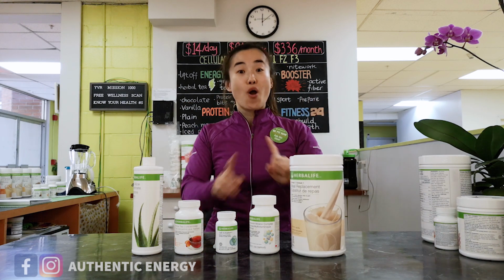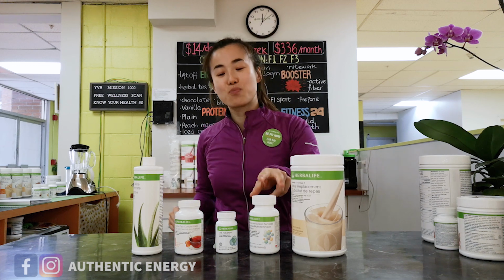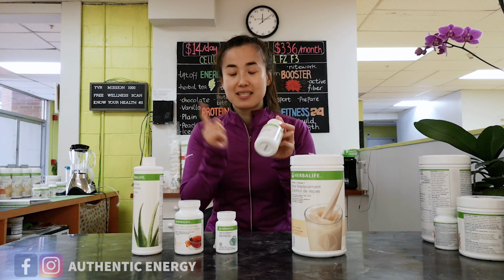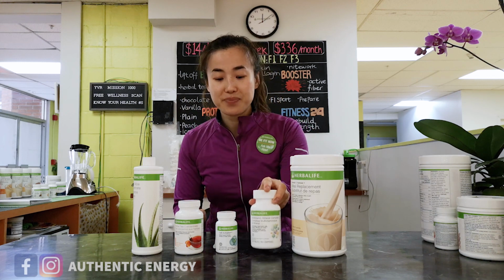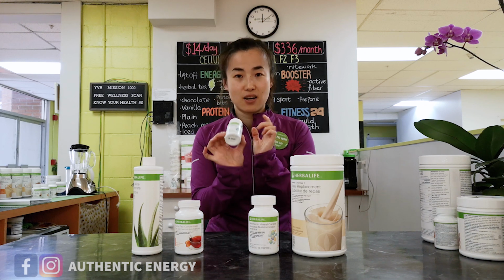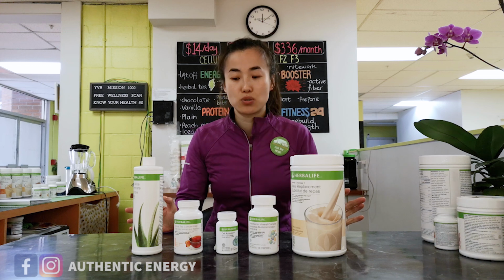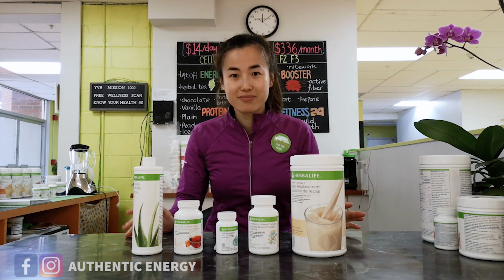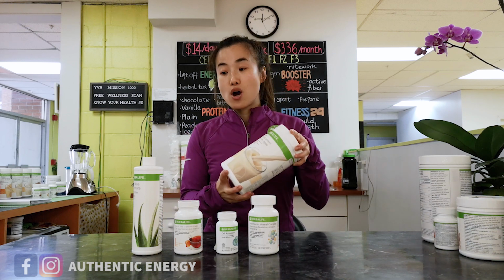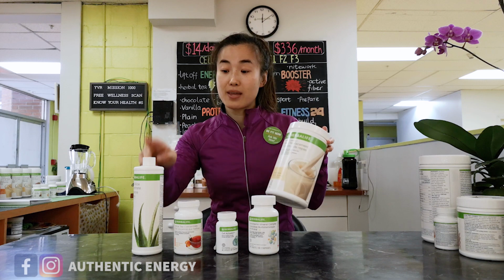So remember our breakfast 3 steps: aloe, tea, shake, and then we move on to Formula 2, the multivitamin. After you finish the shake, take 2 tablets of the multivitamin and then take just 1 capsule of the cell activator of Formula 3. Okay, so now you're thinking, how many times do I do this? Very simple. Breakfast, 1 time a day. Okay, so breakfast: aloe, tea, and shake. You just replace everything that you eat currently with aloe, tea, and shake.